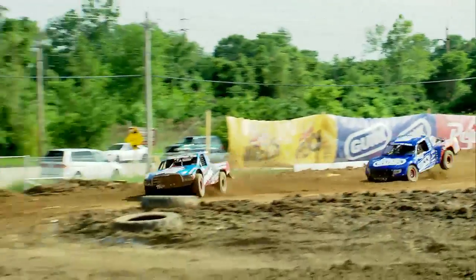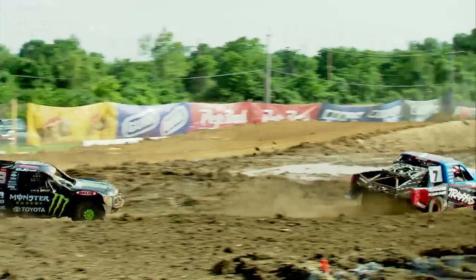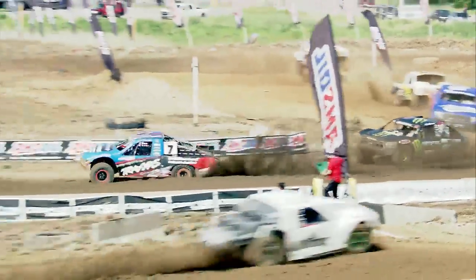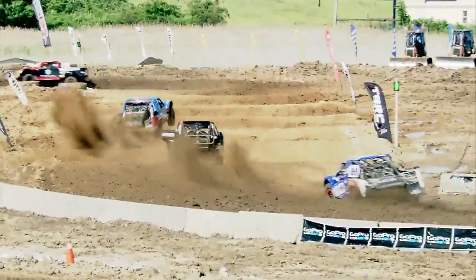CJ with a good drive here on the inside. Can he stuff it in there? Oh, there's no way he's going to allow Keegan to get away, and that's exactly what CJ did. And there goes Matag. Wow. Doesn't take long. If you get hung up on the outside and try and get back down to the inside, this is just like NASCAR drafting almost.